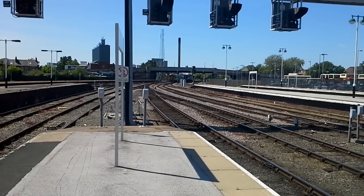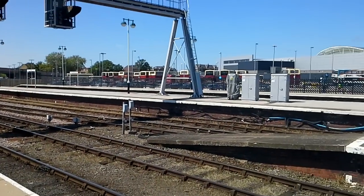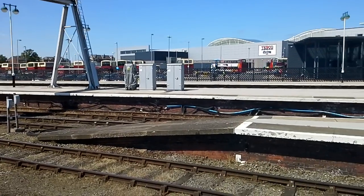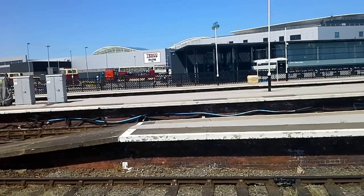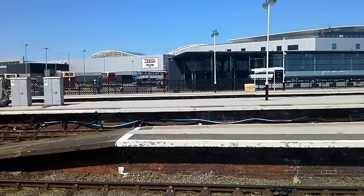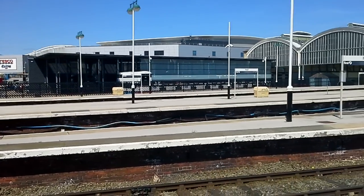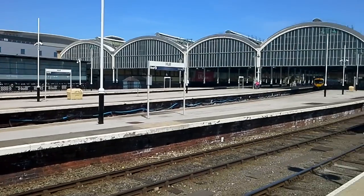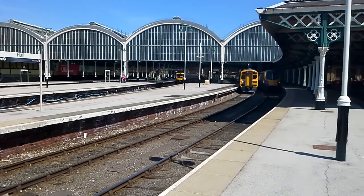Hull Paragon is an interchange station for trains and the plethora of bus services to and from York, surrounding towns, cities, and obviously the inner city bus routes. The station itself isn't overly big, but it does look good either way.